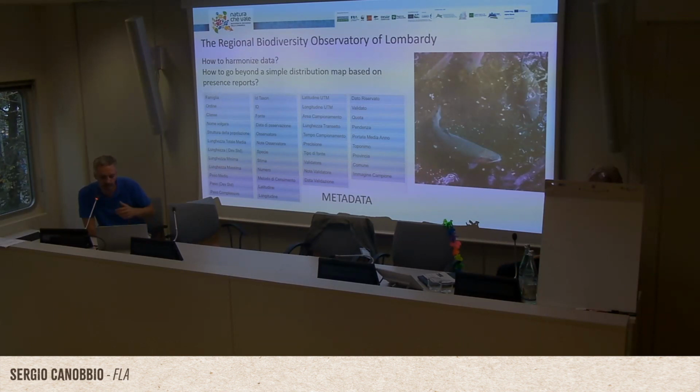If you want to understand the relationship between the population and the environment, we also need to take data coming from different sources. Another interesting thing is, for example, that we need to put in some records of species looked for but not found, searched but not found. Sometimes it's not taken for granted, but that's fundamental.